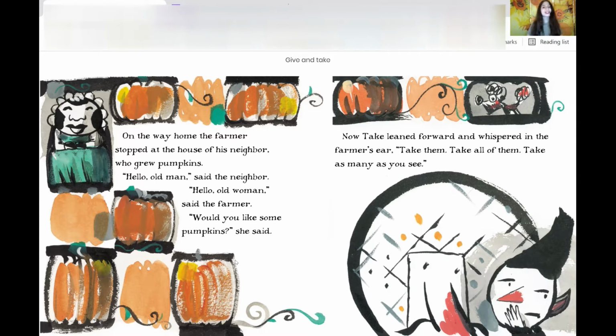Okay, now Take leaned forward and whispered in the farmer's ear. "Take them. Take all of them. Take as many as you see."